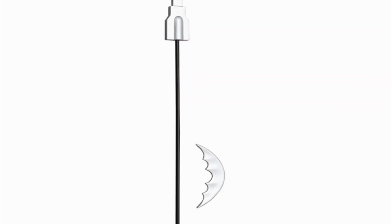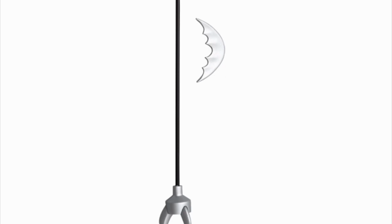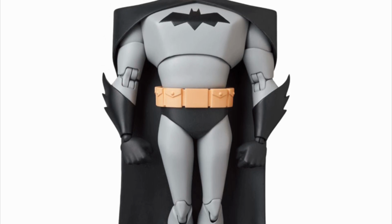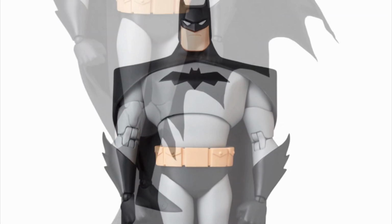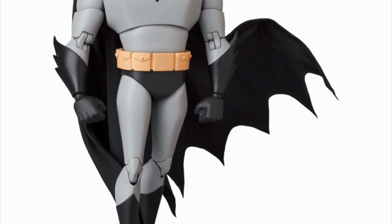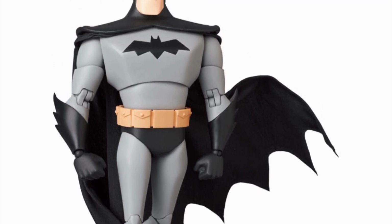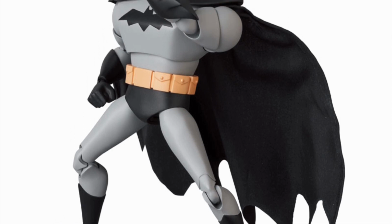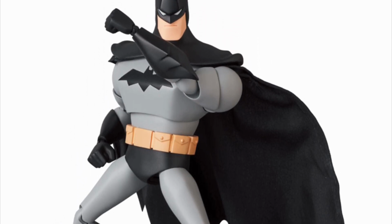And then he's also going to be included with alternate hands, of course, a batarang, and then we do get the grapple gun shooting out the grapple hook. And then we get two different capes, so we do get the plastic cape here, and then he's also going to be included with an interchangeable wired cloth cape. So big plus to Mafex for doing that. Reasons why I really like Mafex as a figure company.